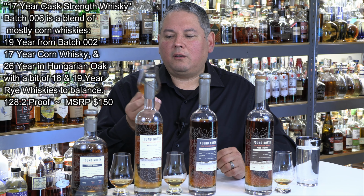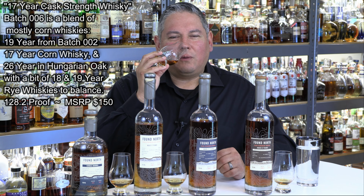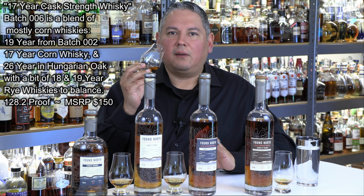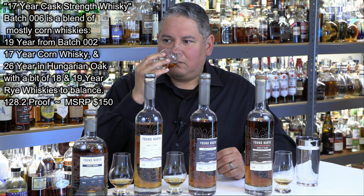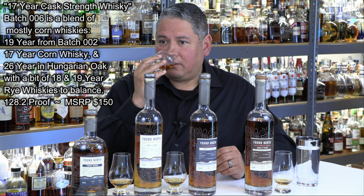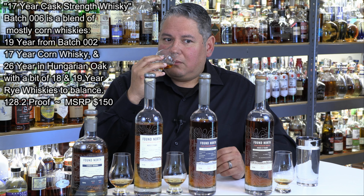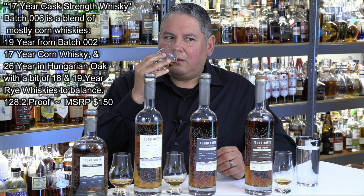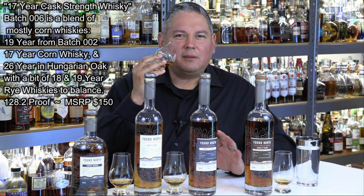Batch 6, 128.2 proof. Again, this is that one that had that 26-year-old Hungarian Oak matured corn whiskey, and the youngest being 17. Wow. For its proof, you can get down into the glass, so that's surprising. I will say this one has a little bit of that rye-ish component, I think, in that blend. I think that's coming from that batch 2 blend that they matured up.